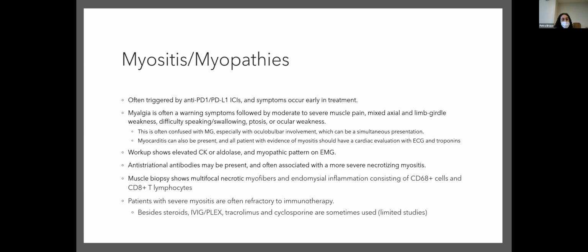And because of that, there's a recommendation that if you ever evaluate a patient with an immune checkpoint inhibitor on board, and we have some evidence of a myositis, they should have a cardiac evaluation, even if they're asymptomatic, with an EKG and troponins, because that myocarditis can start really quickly and the patients can deteriorate fast.